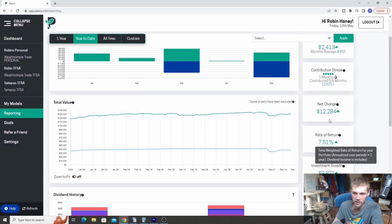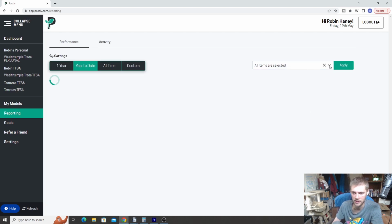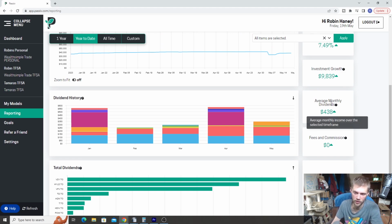If we go over to the top right, we can click the different accounts here. So I'll select all and apply those in there, and that's going to select, once again, our TFSAs as well as my personal account. So that's pretty much all of our accounts together. We'll take a peek at them year to date, and we'll see how their dividends have been doing. So once again, scrolling down here, $438 for our average monthly dividends.